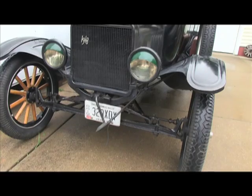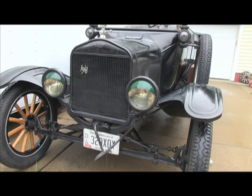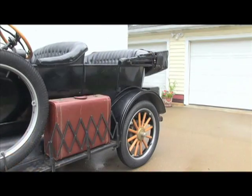Now, you also have another Model T. Tell us a little bit about that one. It's a '18 touring car, and a touring car means it has 2 rows of seats. You can carry more passengers, and it's still a convertible. Touring was a hobby when automobiles were new. You didn't buy a car because you needed it. You bought a car because you were very wealthy and didn't have anything else to do with your money, and you would get in the car and drive around.